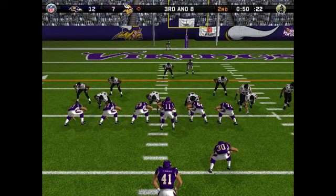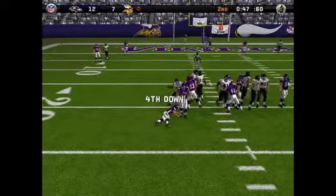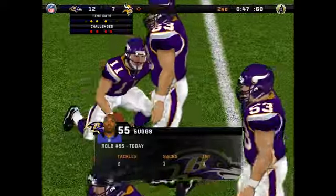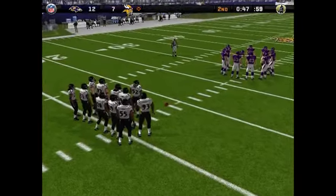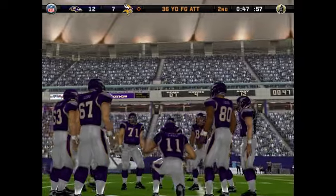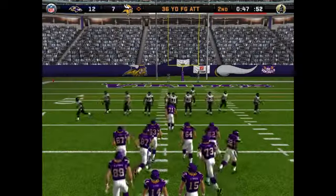Keep moving. They're coming with the blitz. He held on to it too long. Good pass rush that time, John. They brought everyone on the blitz, and he went down hard. That's one of those cases where they have more rushers than you have blockers. When you get the blitz coming, you have to go to your hot receiver in that situation.